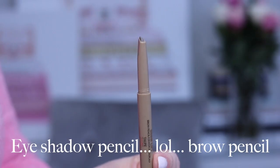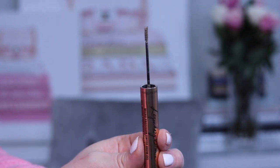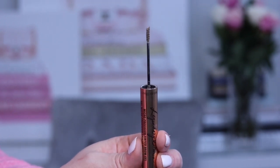My next 3 items are a trio from Charlotte Tilbury, and this is her brow collection. I'm wearing all 3 of the products on my brows today. We have Brow Lift, which is her larger eyeshadow pencil, Brow Cheat, which is her smaller eyeshadow pencil, and Legendary Brows, which is her tinted brow gel. I love wearing these 3 together. Again, I'm wearing all 3 of them on my face right now.